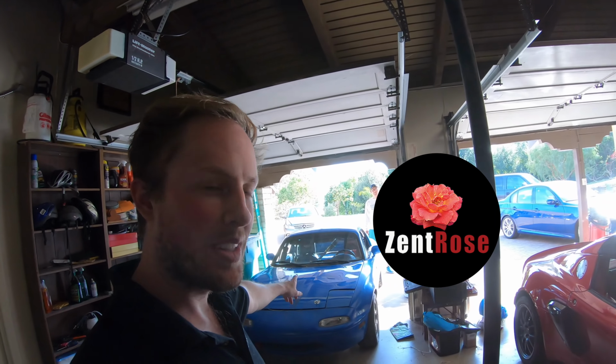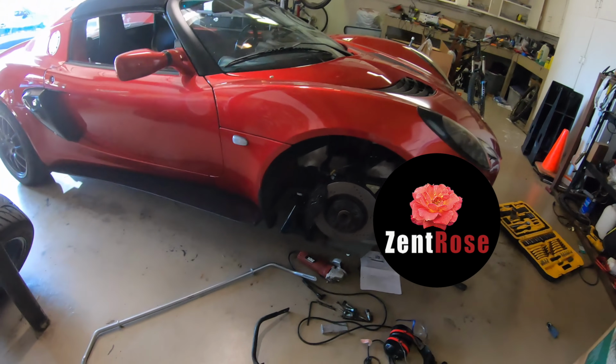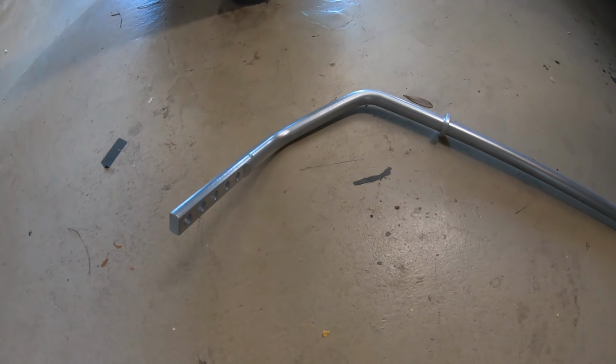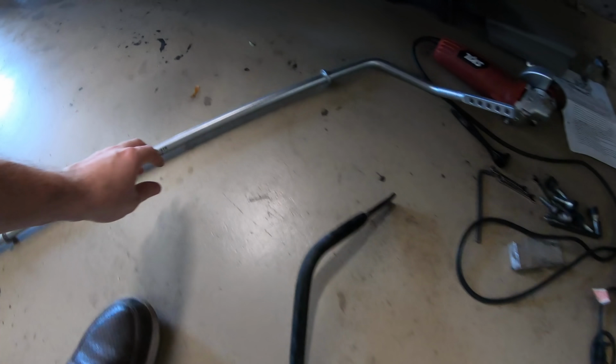Yeah, we're gonna go to the store in the Spec Miata. Okay, all right, so here's the Lotus. Right now we're installing a sway bar. This is the old sway bar. This is the new sway bar.